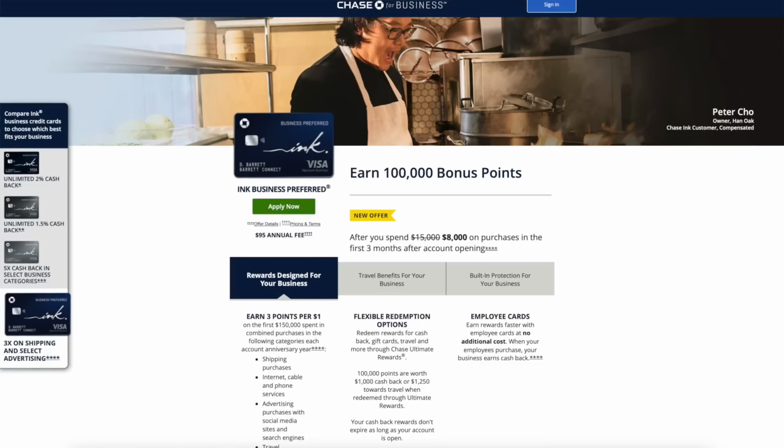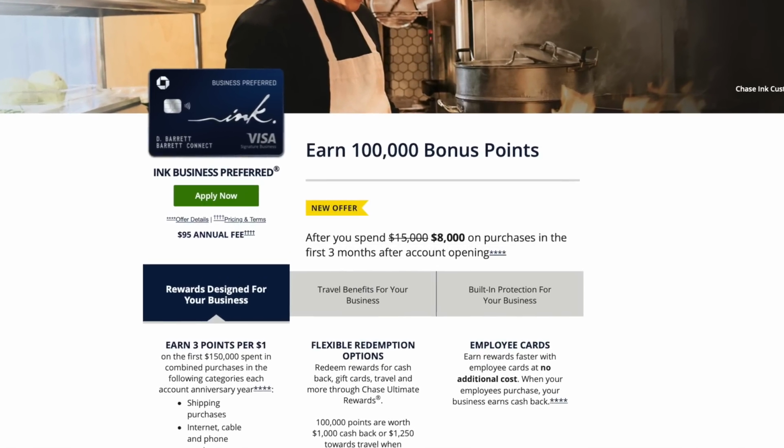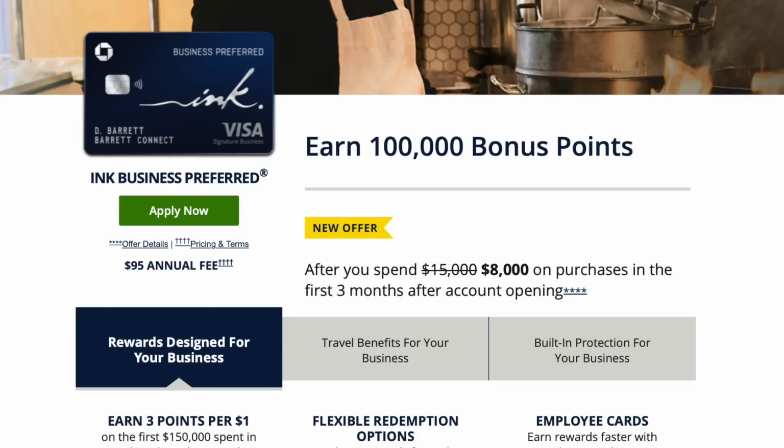Oh boy, do we have some exciting news to talk about today. The Chase Inc. Business Preferred Credit Card has a welcome offer to earn 100,000 points. And why is this so exciting? Two reasons. Number one, the spend requirement was virtually cut in half from $15,000 in 3 months down to just $8,000 in 3 months. And number two, you don't have to have a business to get this card.